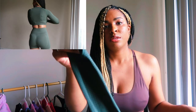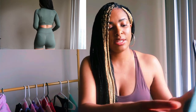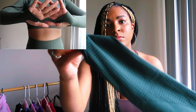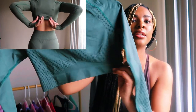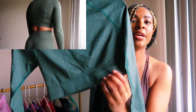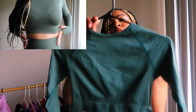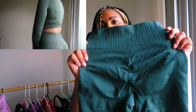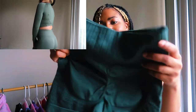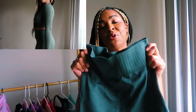It has the pockets for the thumb to go through, and this is the detailing. I have the detailing pocket with the sleeve. Shows you the detail up here, and this is the detailing down here. And it has a strong band right here. It's gonna grip you, so you don't have to worry about the top rising up when you're working out. Then you have the shorts with it. It has the butt padding part. The waistband is very strong. It's gonna snatch. You're gonna feel snatched.